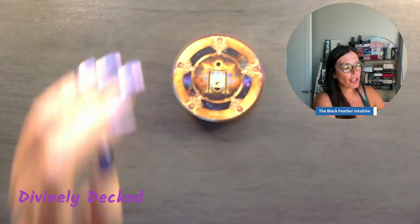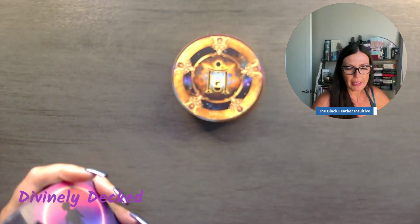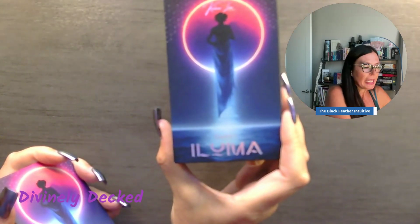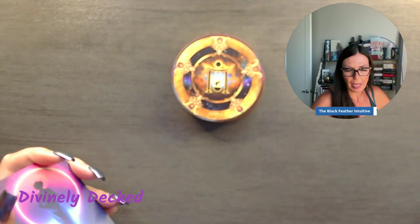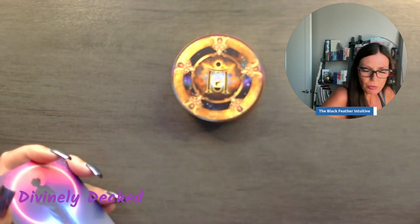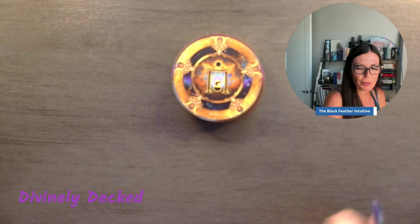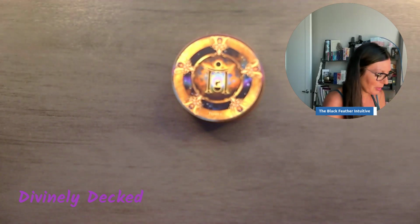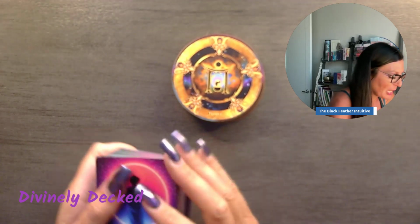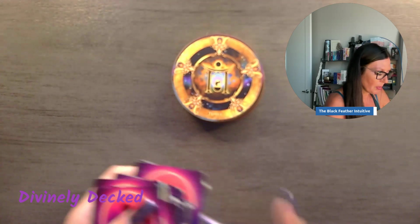So I'm going to show you what I do in terms of a companion deck. And I've got my Tarot Illuma that I absolutely love. This is by Kalina Lux. Oh, how interesting. Lux speaks, and I chose the Illuma Tarot with Lux as the author. That's so funny. So let's just do a couple of sample readings.